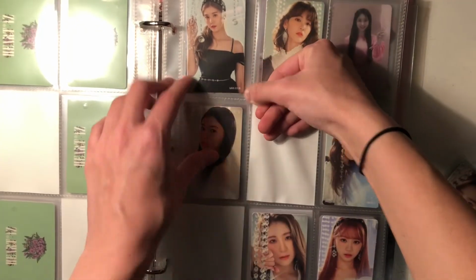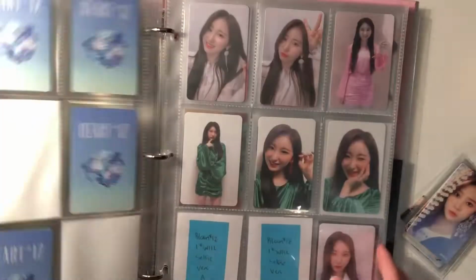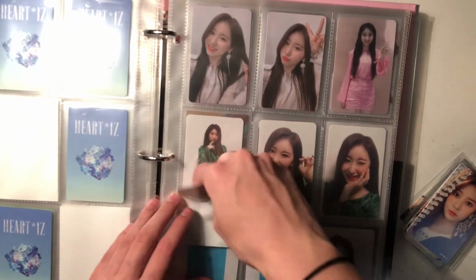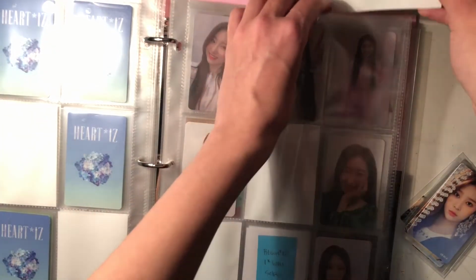Yeah, so this is going to be kind of a strange video because it's like a combination of a bunch of videos, but just trying to get prepared for my end of the year collection update. So I'm probably going to do quite a bit of stuff off camera just to prepare for that. Try reorganizing this binder a little bit, probably.